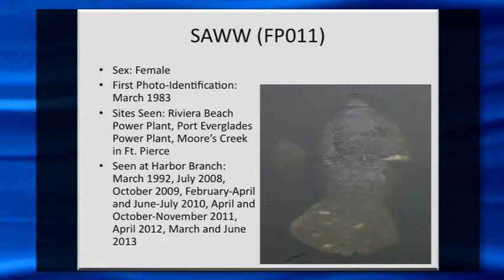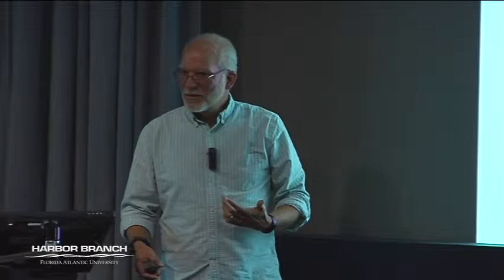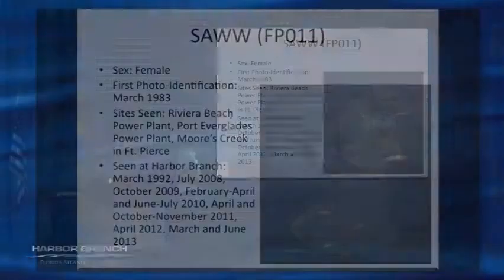And Saw, another female, 1983 first seen. So now we're talking about individuals that are over 30 years old now. If we keep doing this in successive decades, maybe we will finally figure out just how old do they get in the wild. And that's one thing that they're doing with the MIPS database, is also looking at mortality due to boat strikes or what have you, and survival rates.